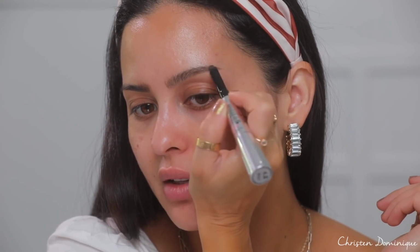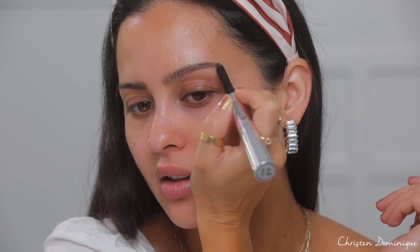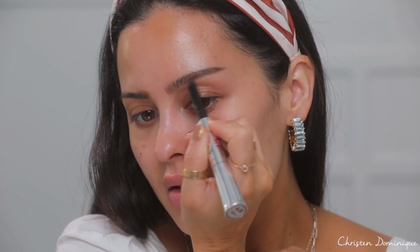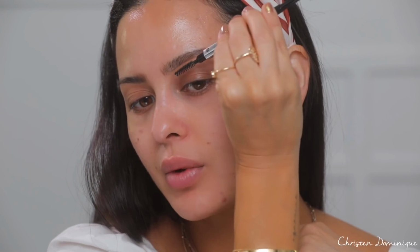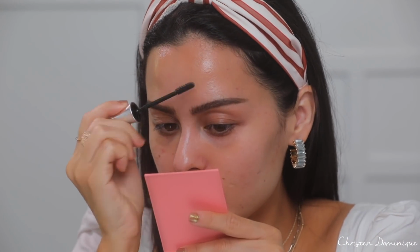So I just flick out the line so that it goes straight across, which means I'll make the tail a little bit bigger. And then I'm drawing a line right underneath. And then with my spoolie, I'll just feather through this. I put some brow gel in my brows because they tend to go downwards a lot.